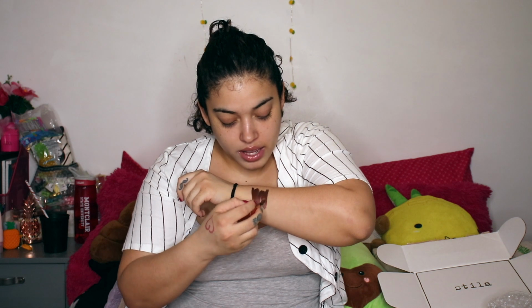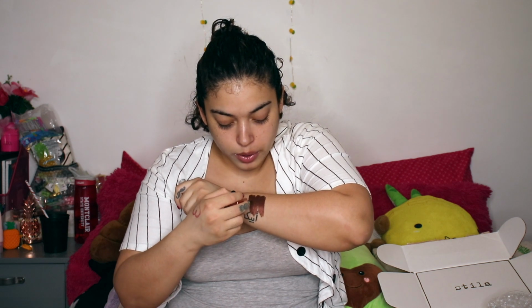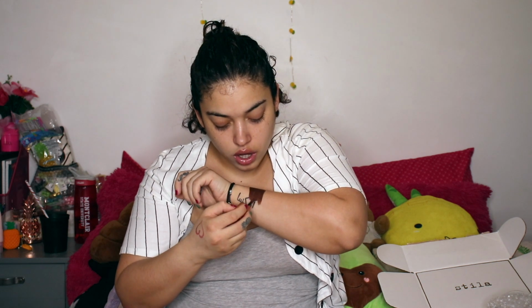I don't think I'm doing a good job. You see what happens when I can't see? I just make a mess. But this copper brown is amazing.